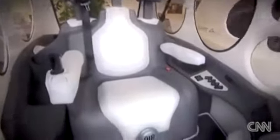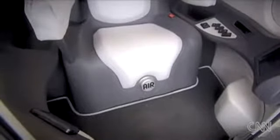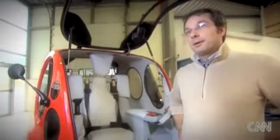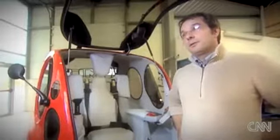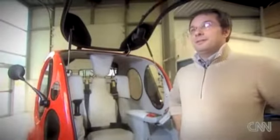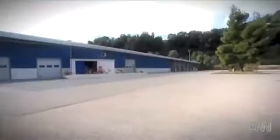Of all its many advantages, the main attraction could be the price. The AirPod is going to cost around 7,000 euros, and I think that the first people that would like to buy it are the people that like new, technological things, and then the private people that are very interested in ecological things. And step by step, as soon as the car is on the road and people know that you just need 50 cents to drive 100 kilometers, then the other people would like it, even if they don't care about ecology.